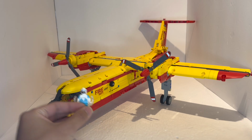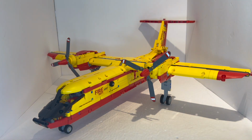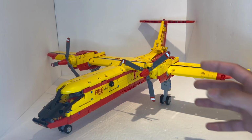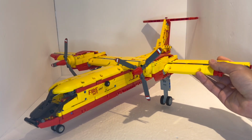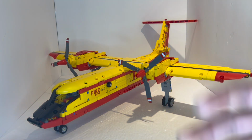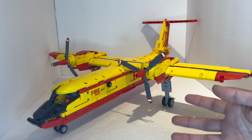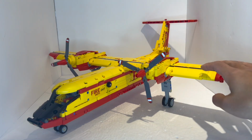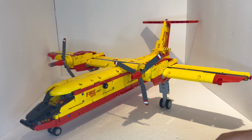Obviously, this is a Technic set, but I don't know. The cockpit seems like it could fit a minifig. That aside, though, this is a very, very large plane. It is one of the largest ones that Technic has done in general. Of course, they've made massive planes before, but this is a pretty good-sized one. And initially, I was a little bit worried about where the $100 was going, and I can kind of see it now. This is big, and this has a few different functions.